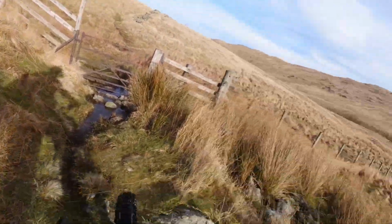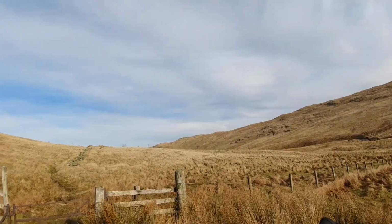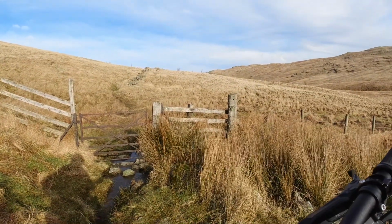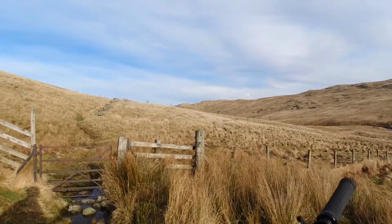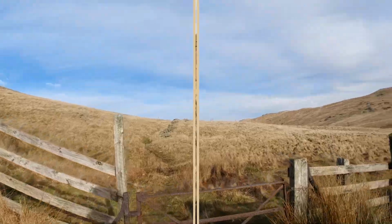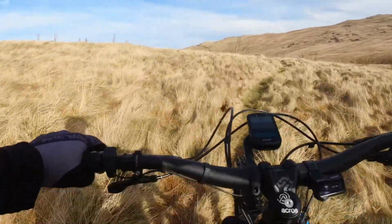Squeaky brakes, what a pain in the ass. Now, the other side of this gate is where things went a little bit pear-shaped for me, and I went the wrong direction. Just the other side, the path actually splits, and I took the right path. I should have taken the path directly in front of me, and I ended up coming down the wrong way. So bear that in mind if you ever want to ride this ride.